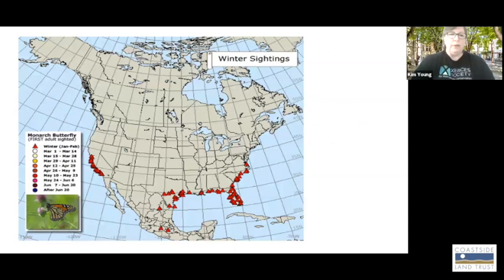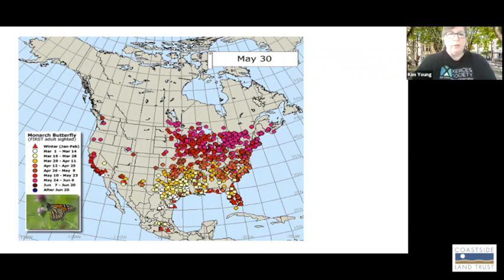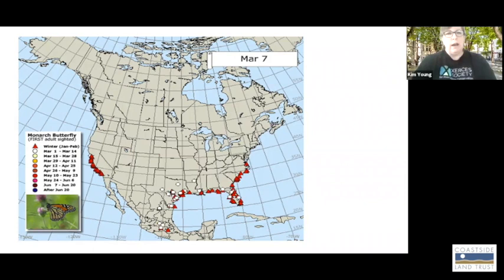Both the eastern and the western monarchs are separated by the Rockies. They are having a migration that begins when the temperatures warm up. The easterns go winter in Mexico and the westerns along the coast of California. And this graph shows the dates, data that was collected, and their migratory path.